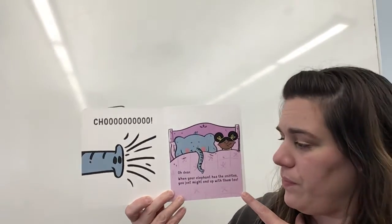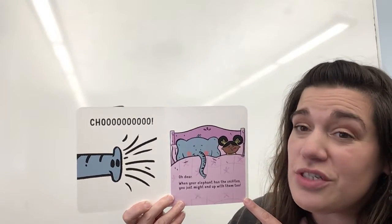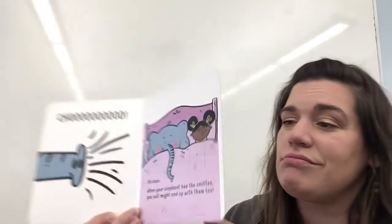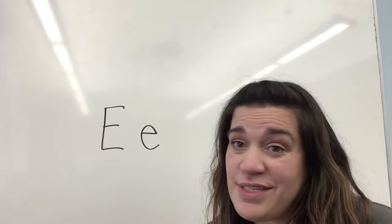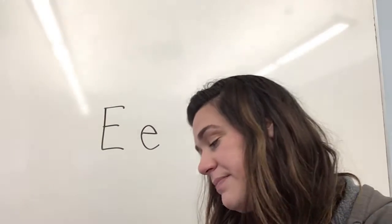Oh dear. When your elephant has the sniffles, you just might end up with them too. Achoo. Well, at least they can have the sniffles together. Maybe they'll cuddle up together in that cozy bed.